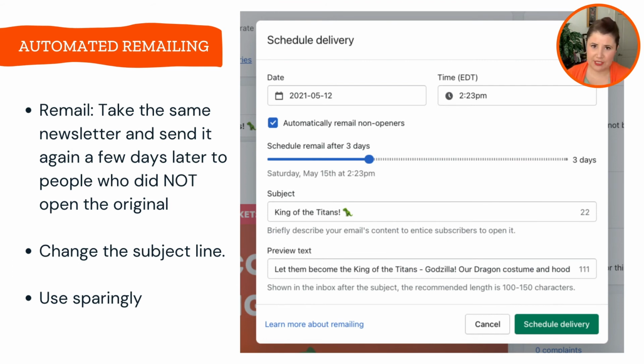Now, there are some rules here. First, you want to change the subject line so that they think it's a new message. It's something new. That first subject line didn't work, by the way. So you need something new in the subject line to hopefully get them to open. And you're gonna want to use this sparingly. I know it can seem like, oh great, I'll remail every single message. No, no, no. That is not what I said.